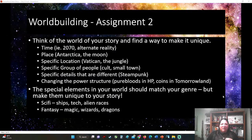Fantasy, same thing. Magic, wizards, dragons, if that's what they're expecting and that's what you want to use, then you want to make them different from the magic, wizards, and dragons in any other story. My great example for that is how different the Chronicles of Narnia is from Lord of the Rings, right? Both fantasy, both kind of epic, interesting worlds, big quests, but the worlds feel very different, right? So always keep that in mind.